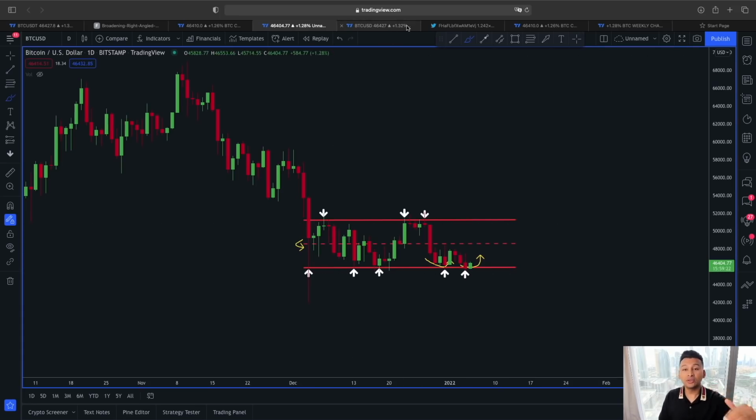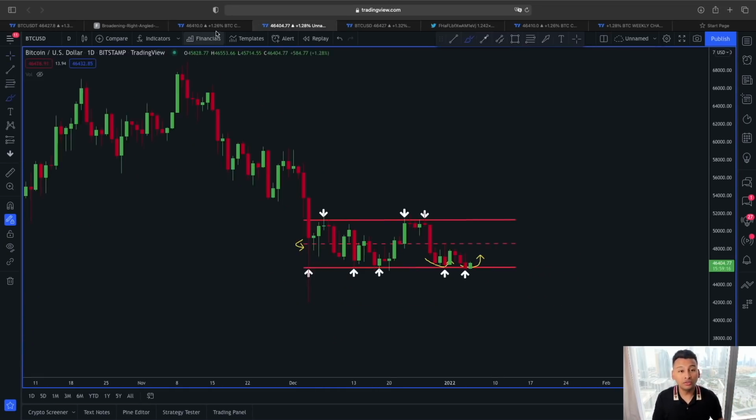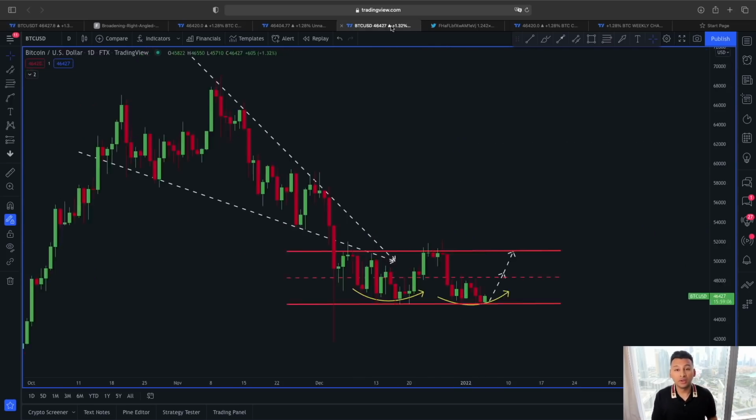So that is the reason for us, if the price of Bitcoin wants to show any sort of impulsive movement, then we have to overcome all this resistance, the central line of this parallel channel, the central CPI line and also the 20 exponential moving average, and that is around the 48,500 range. And not just only this one here, guys, not just only this one here.